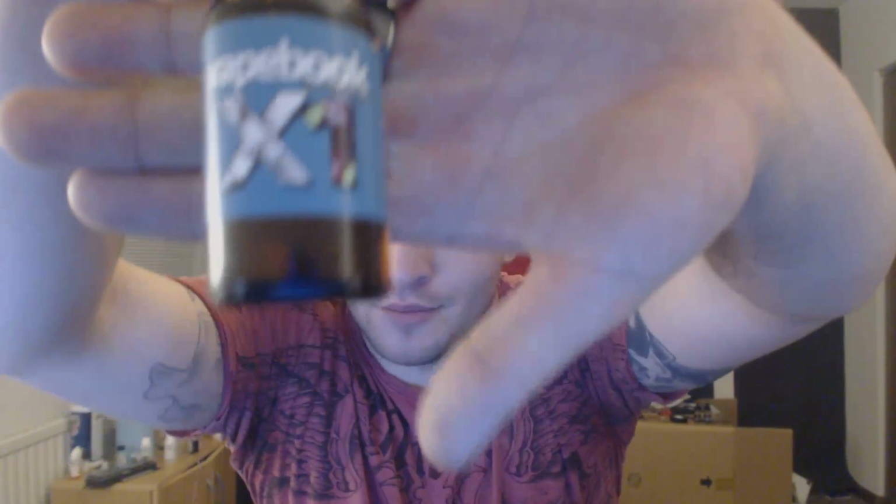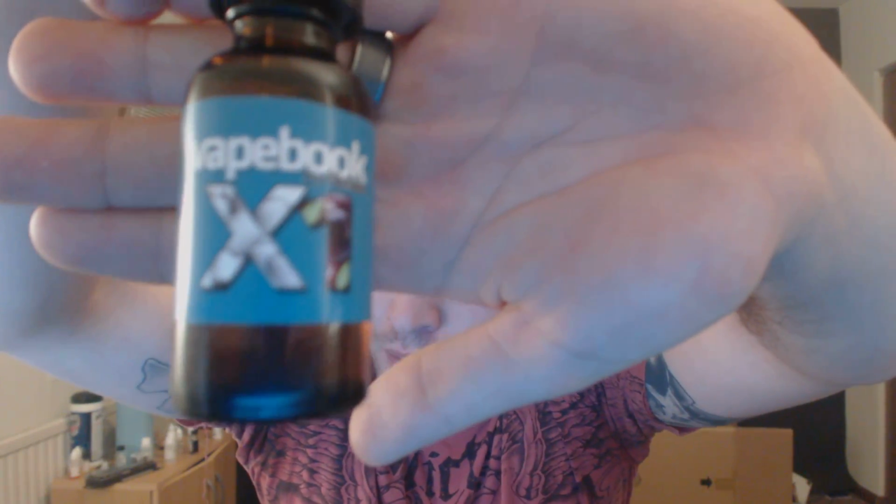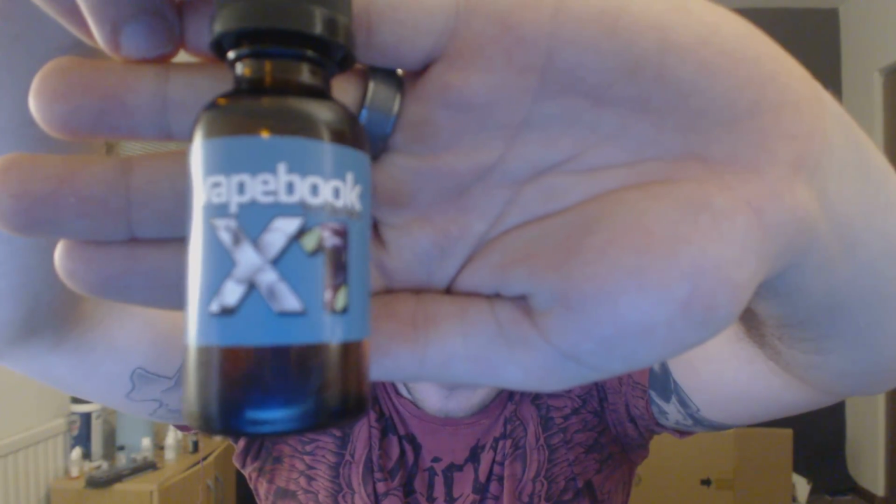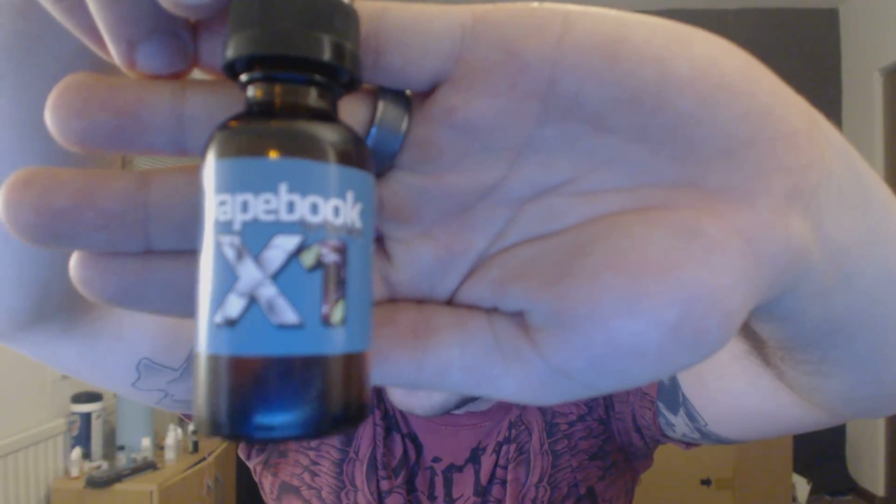The next one is X1. Sugar plums and sweet creams. This is my favorite one out of the whole line, probably because it has more fruit in it, I guess. This is a sweet cream smothered in a moist homemade cake. The cake is very subtle and the cream is very subtle, and you really get that sweet plum taste. It's very, very good. I enjoy it a lot.